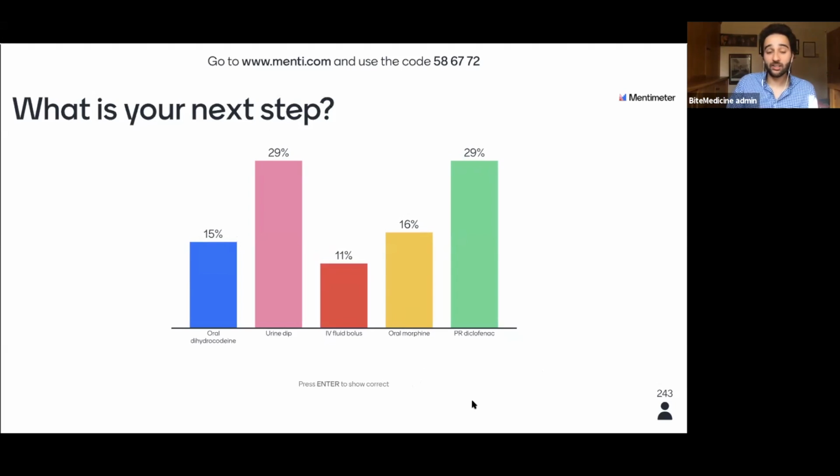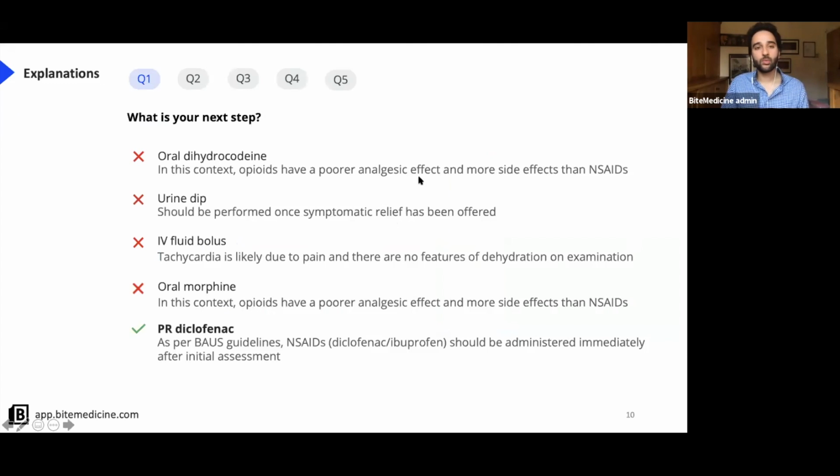Okie dokie. Well, the correct answer is PR diclofenac. The main split here is going to be urine dip by the looks of things, but let's have a chat about these options. Essentially, we have a patient who we think has a renal stone. They've presented with unilateral loin to groin pain. They are vomiting, they've had a previous stone, and they're a pretty young male, all of which are very suggestive of a renal stone.